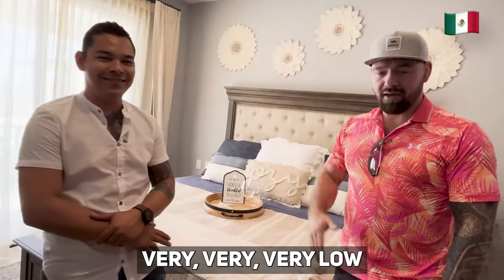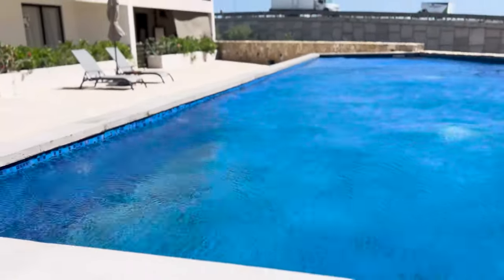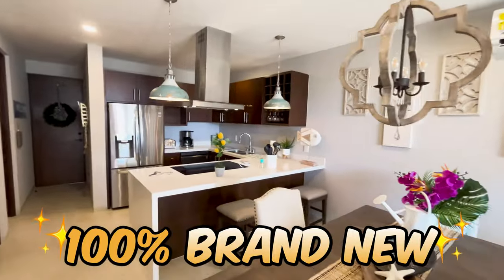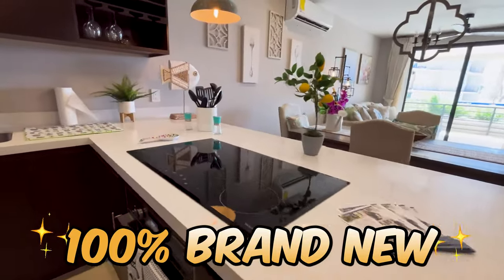We are now here in this beautiful living area. Right from here, you can walk right out to the swimming pool. We've got a barbecue outside. Nothing in this property has ever been used. Nobody has ever slept in the bed. The appliances have never been used. 100% brand new construction, brand new furniture, brand new appliances.